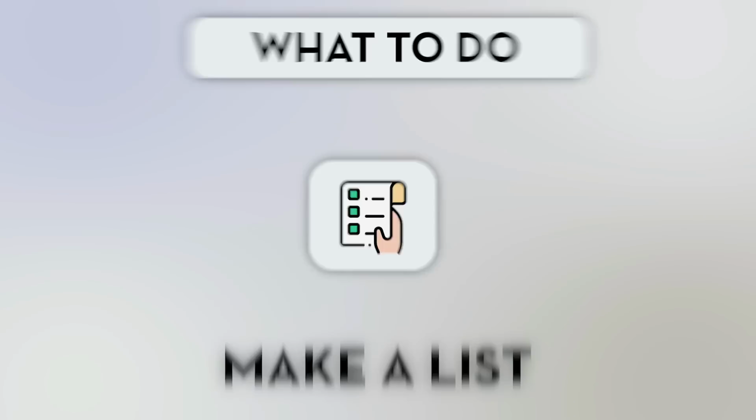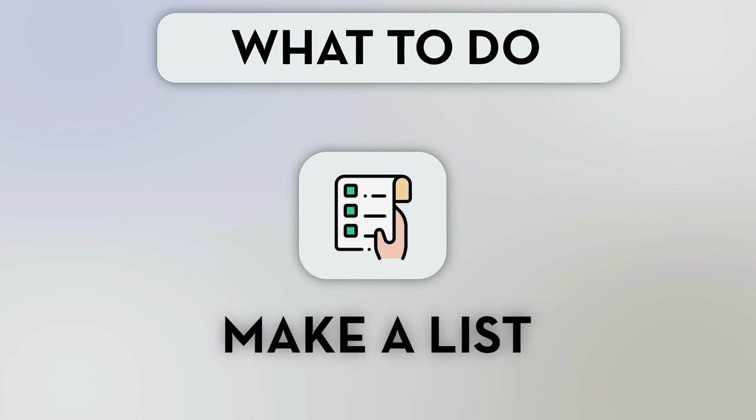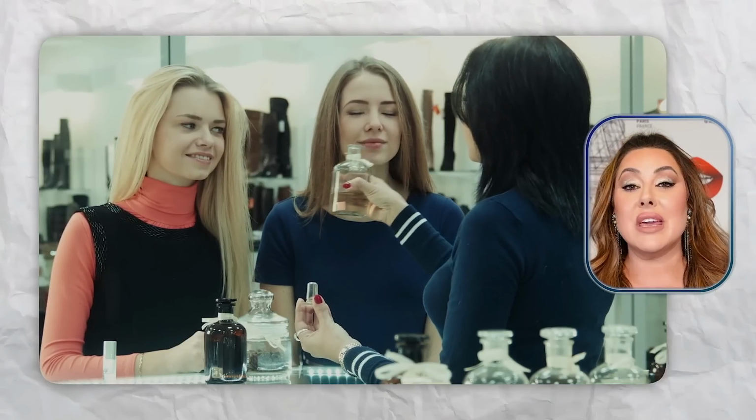You're not just going to go out all willy-nilly and go to every store and overwhelm yourself and smell a bunch of stuff and hate life and be choking at the end of the day. No, we're going to go in with a plan. What you're going to do is make a list of the fragrances that you already like. So if you know that you like a fruity floral, which may be the case, you're going to stick to that category. You're going to grab a friend and make a day out of it.